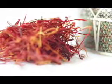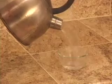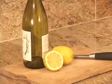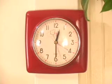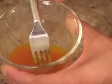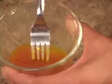Saffron is unusual among spices in that its aroma and color components are water-soluble. This means you can infuse saffron effectively in a hot liquid like water or in room temperature white wine or citrus juice. Let it steep for at least 20 minutes before you add the infusion to your recipe. The longer the better. Include the saffron threads in your recipe since they continue to release aroma, flavor, and color for up to 24 hours.